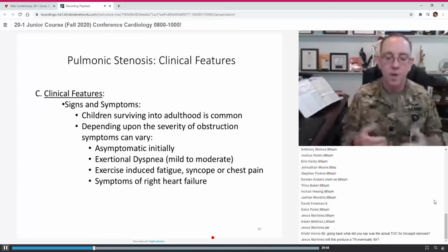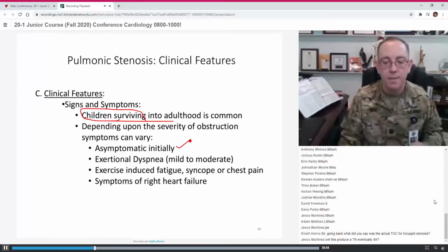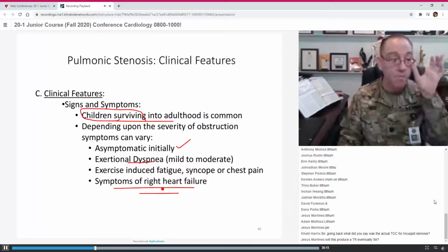In children with pulmonic stenosis, we got to be concerned about tetralogy of Fallot. That's the most common thing that needs surgical intervention, but they typically do okay. And then, of course, they can be asymptomatic initially. Eventually, though, they'll get exertional dyspnea, exercise fatigue, syncope, and they can also develop right-sided heart failure type things.